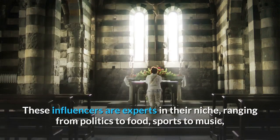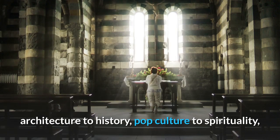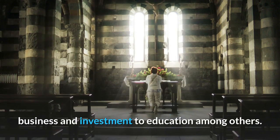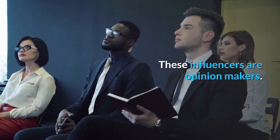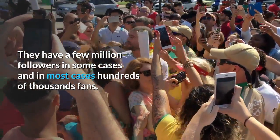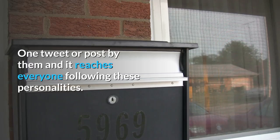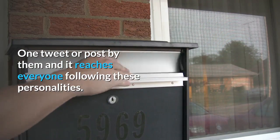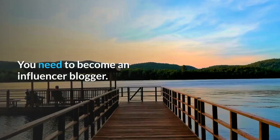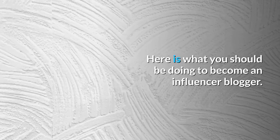These influencers are experts in their niche, ranging from politics to food, sports to music, architecture to history, pop culture to spirituality, business and investment to education, among others. These influencers are opinion makers. They have a few million followers in some cases and in most cases hundreds of thousands of fans. One tweet or post by them and it reaches everyone following these personalities. You need to become an influencer blogger. Here is what you should be doing to become an influencer blogger.